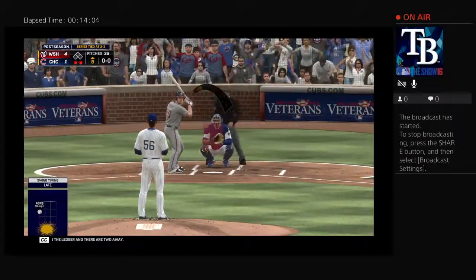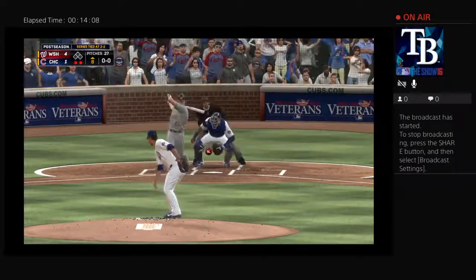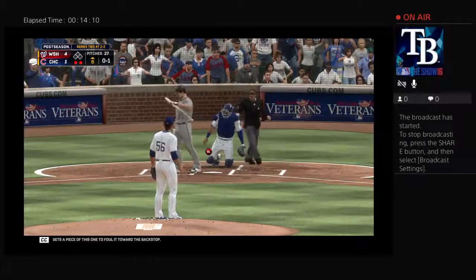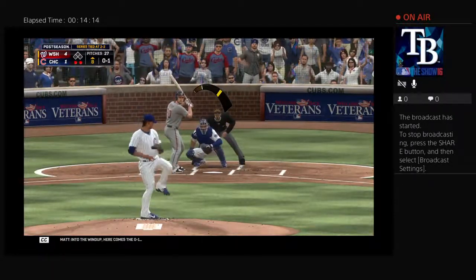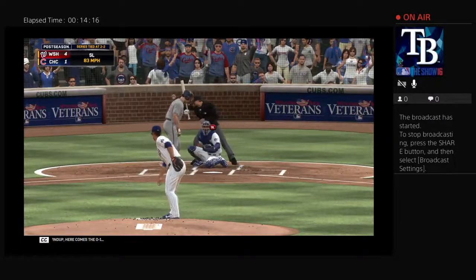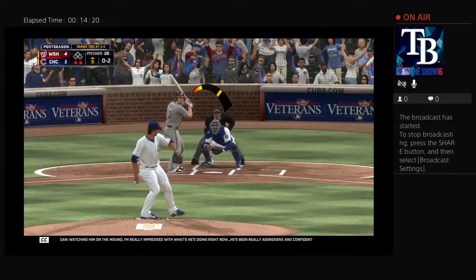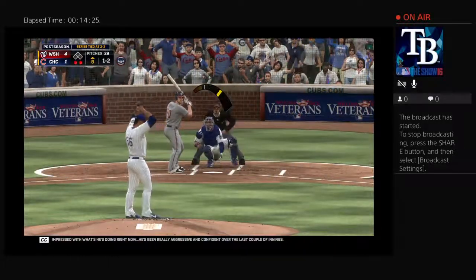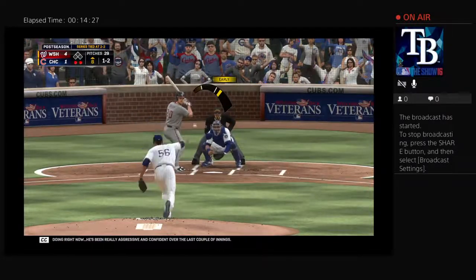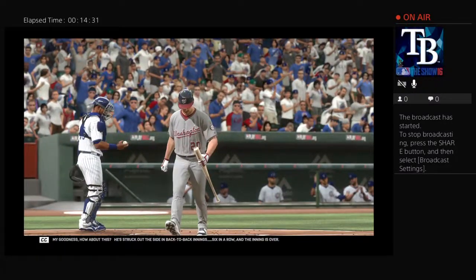Up next for Washington, second baseman, Daniel Murphy. And he gets a piece of this one to foul it toward the backstop. Into the windup, here comes the 0-1. Leaves a slider up high, but it's taken for a strike. Watching him on the mound, I'm really impressed with what he's doing right now. He's been really aggressive and confident over the last couple of innings. And my goodness, how about this? He struck out the side in back-to-back innings. 6.